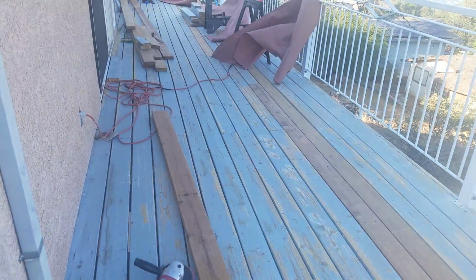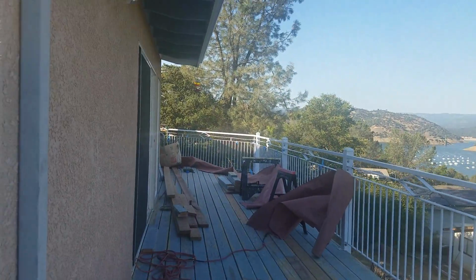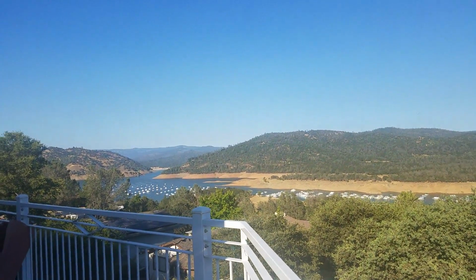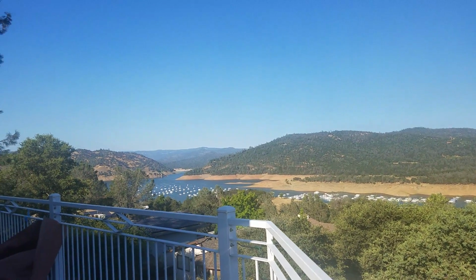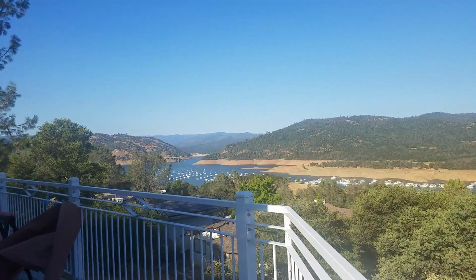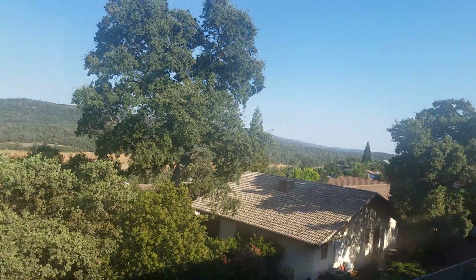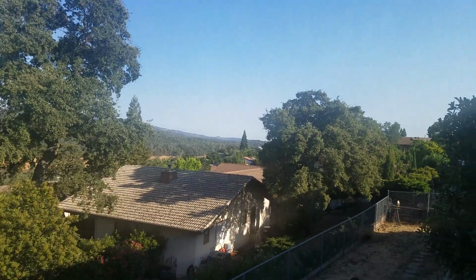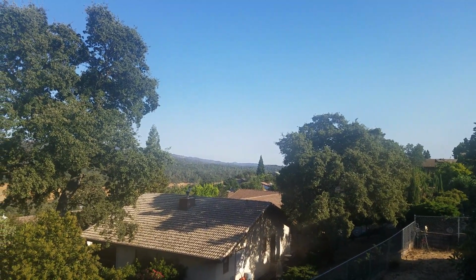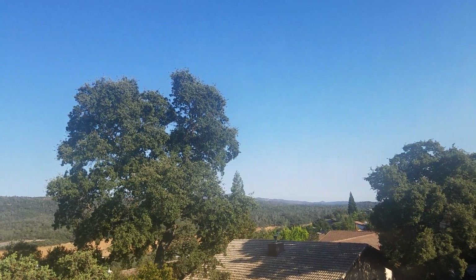So we're in the process of working on our deck, replacing boards, sanding it, and gonna restain it. Always something to do when you own a home. With a view like that, that is hard to beat. We love it. It's just hot. We're looking at places in Washington because it's so hot here, but it's hard to find something on the water there that's affordable. Oh, there goes one of those planes up there.